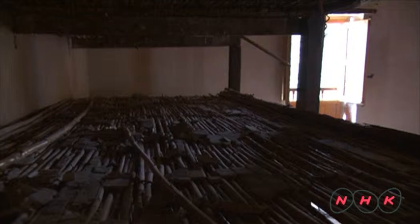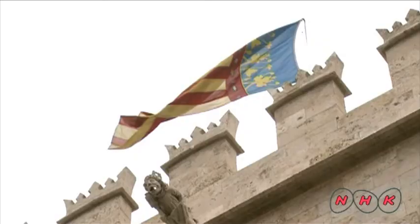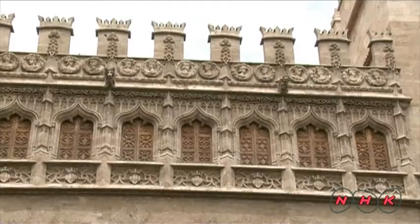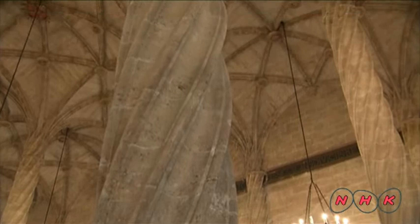Silkworms were raised in about 80 nearby villages, producing the sought-after raw material for Valencia's silk traders. But silk traders needed a suitable place to conduct their business. La Lonja de la Seda is an imposing building constructed in Gothic style. The decoration of the building resembles a royal crown. It symbolizes wealth and power.